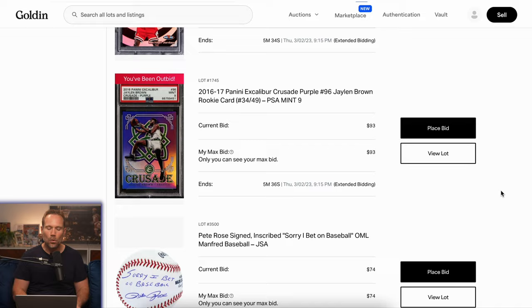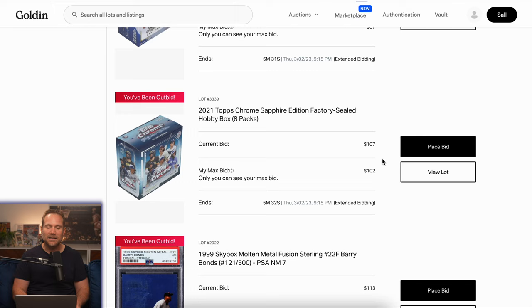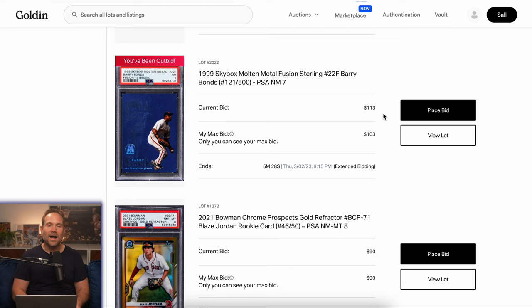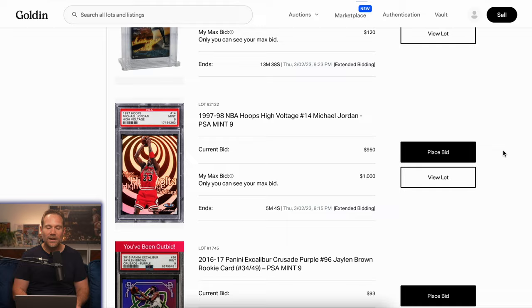I'm still in first place on the Pete Rose baseball, still in first place on the Peyton Manning collection. I'm still in first place on this wax box. This other wax box I'm letting go because the price got a little bit above where I wanted to pay. And I think I'm going to let that Barry Bonds card go as well. Unfortunately, it's beautiful, but the price is above really where market value is on that card. So I'm going to let that one go. Still in first place on the Blaze Jordan card as well. So this is exciting. I'm winning now a number of these items. Hopefully these bids hold up.